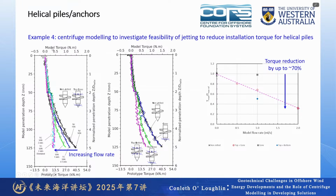And what you can see here is, so this is plotting torque on the horizontal axis and depth on the vertical axis. In the case where you had no jetting, you get this torque response here, so it gets to quite high values. But then in the cases where we had jetting above the helix and on the cone, you can see that the torque reduces. And as you increase the flow rate, you reduce the torque even more, until you get to a point where it didn't seem to really matter what the depth was. You reach this steady state maximum torque that didn't increase as you penetrated any further.